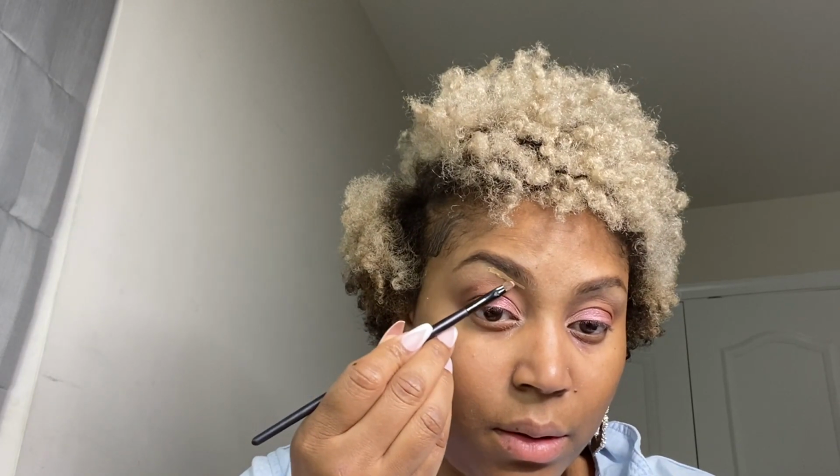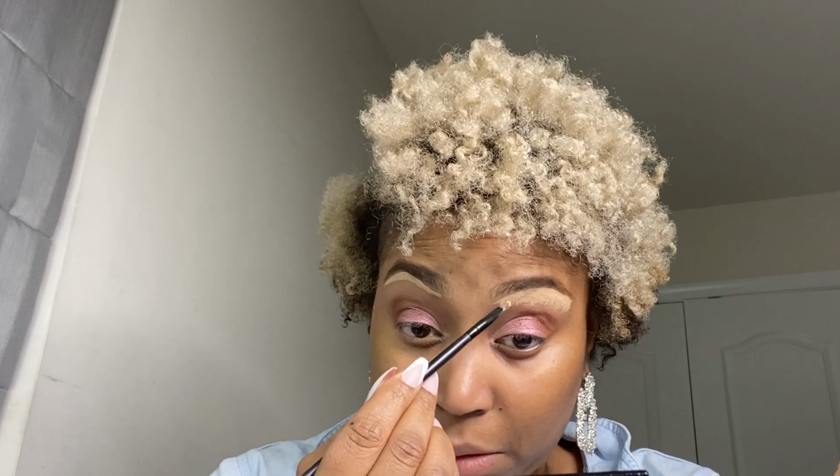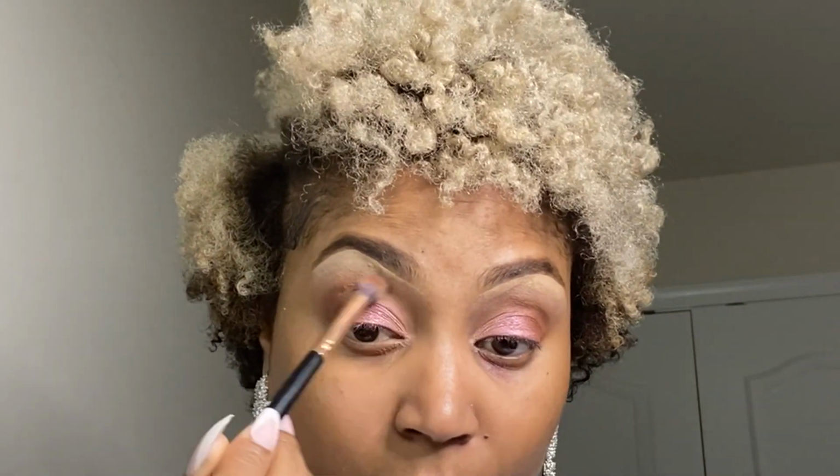Or if I just wanted a soft, beautiful look where you want your face to be the shine, but still be made up. And as you can see, there was a kind of darker brown in there if I wanted to intensify the eye even more. But I just wanted to keep it simple for this look. It was simple, but like I said, also glamorous.